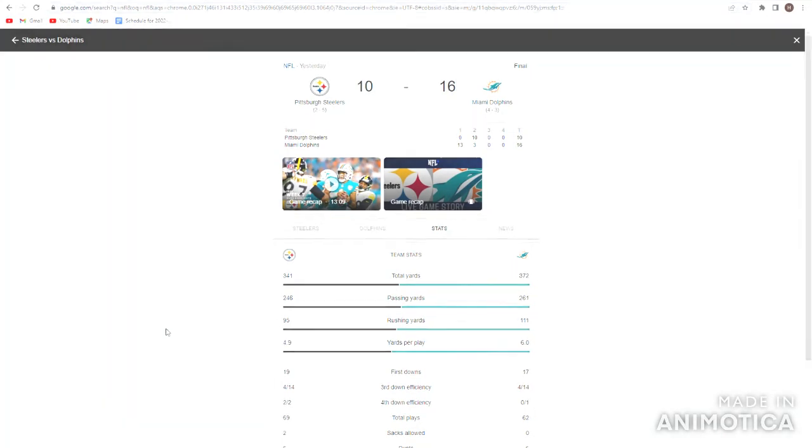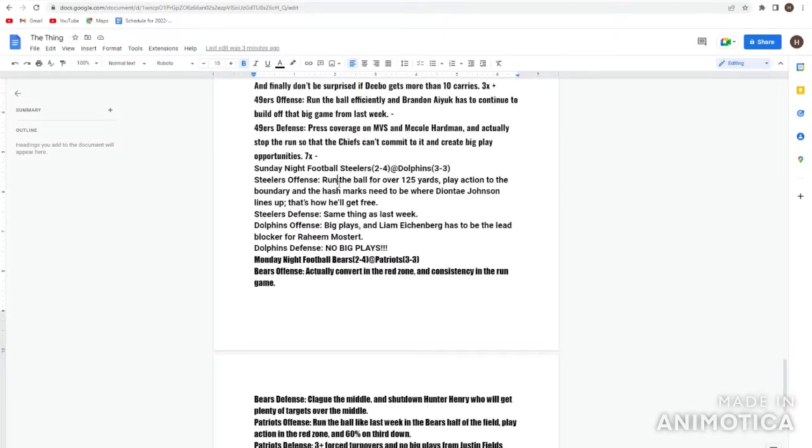Well, now it's time for the keys to the game grade. And looking at the Steelers Dolphins, run the ball for over 125 yards. Didn't think they'd get that. Play action at the boundary. Yeah, basically that's all they did. I looked at the defense and passing game, but again, the turnovers, 3 minuses. Like, should have won this game anyway, but the turnovers.